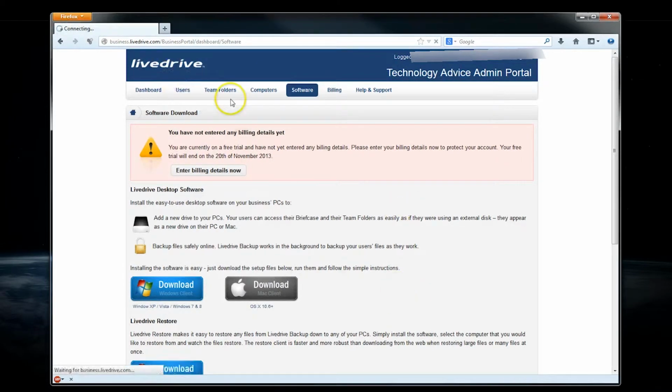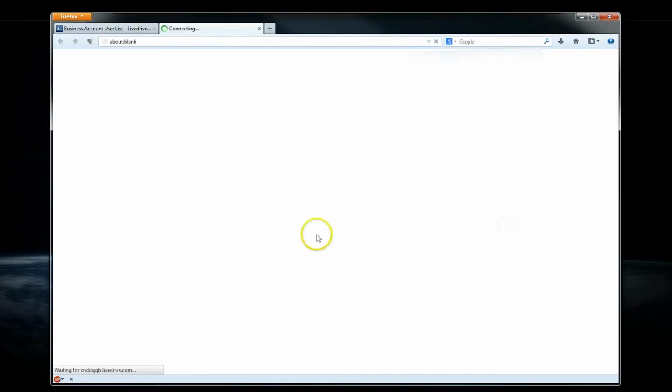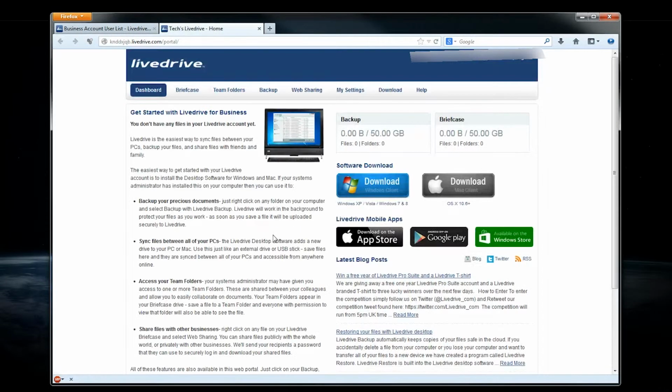And then we can show you what it looks like for a typical user. This is the admin portal, so you have some more advanced options, but we can view it as a user would see their online portal. And it's just going to give you pretty much the basic team folders, backup, files you want to share over the web, and their individual settings, and a brief overview of what's going on right here.